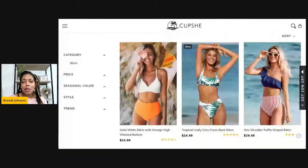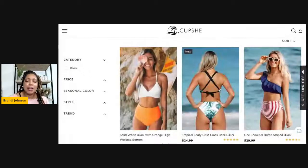I got a bunch of my suits from Cupshe. I had never ordered from them before. I honestly don't even know if that's how you pronounce it, but we're going to go with it. I was really, really happy with the quality, and every suit was like $25. I was like, let's go. They were true to size for me. I got an extra large and everything. They do have separates, so if you're a different size on the top or on the bottom, you can rock with that. So let's talk about what we got going on here.